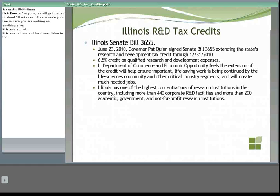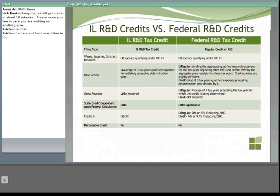So if we go to the next slide, one thing we want to talk about is some differences between the Illinois R&D credit and the federal R&D credit. Now, as we look at both of them, the federal allows both the regular credit or ASC, and most do one of those two. And the expenses for both of them are the same: the Section 41 expenses for wages, supplies, and contract research. If you're using the federal regular credit, you're going back to that base period of 83 through 89, or you're going to use start-up rules, which are slightly different.